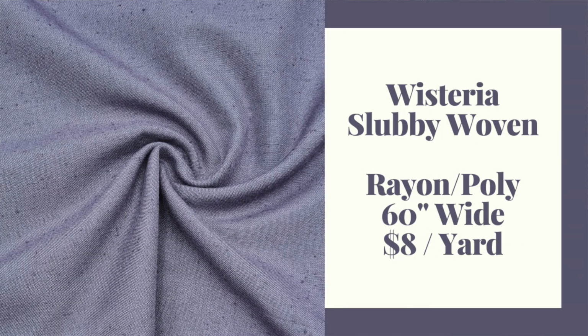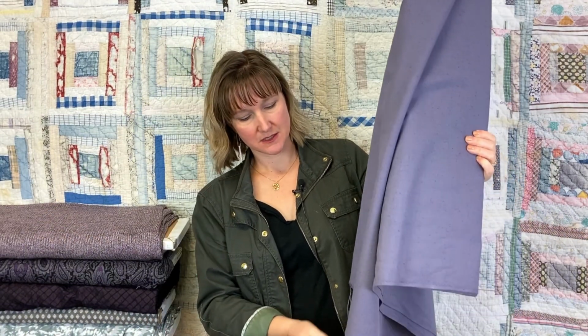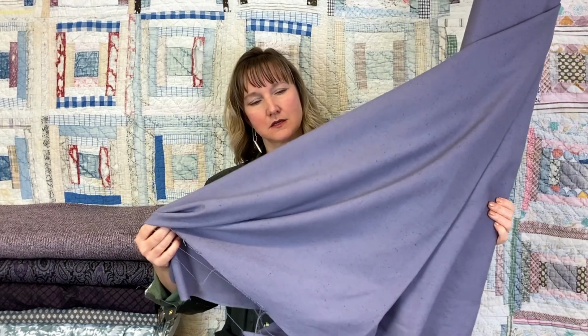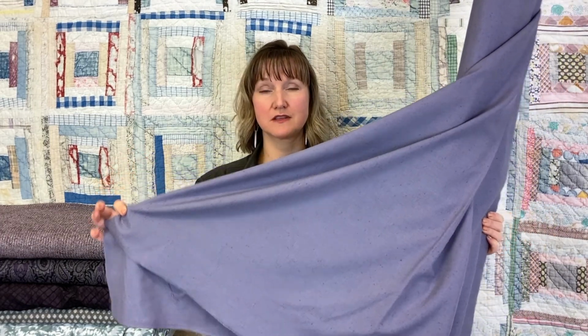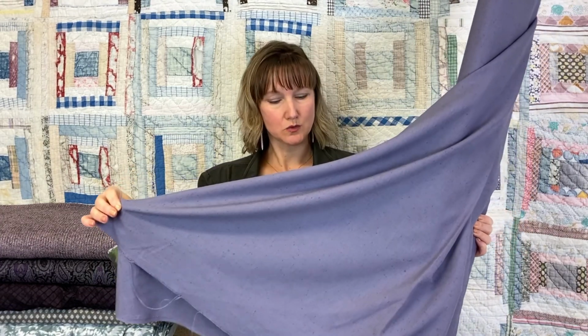This one's a slubby weave rayon poly, kind of a linen look. So you could do all kinds of stuff with this. Jumpers / pinafores, depending on which continent you're on. Pinafore is probably a more universal word. Slacks, shorts would be very cute out of this. I know we are not quite in short season, but shorts would be very cute.